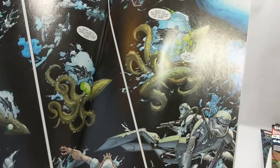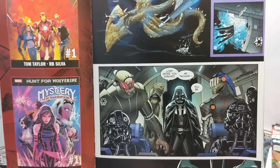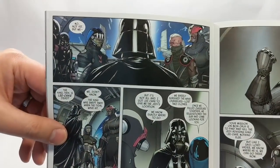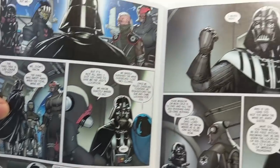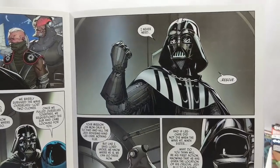And he gets picked up by some stormtroopers and his inquisitors. And I love this interaction with his inquisitors, because he's just like, why did you come after me? You had a mission assigned to you by the Emperor. And they're like, but we saved you. We rescued you. And I love this. I never need rescue. That is just, you know, awesome. Vader's such a badass. I love it.